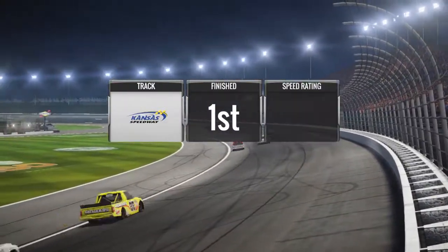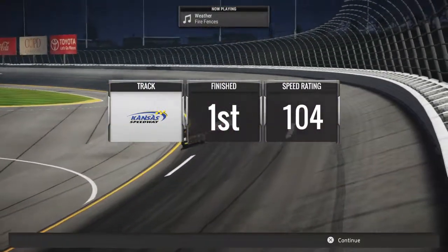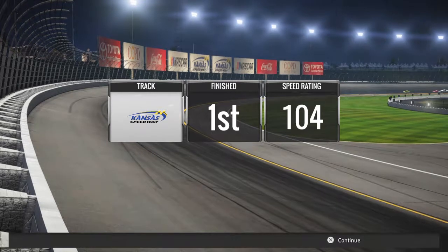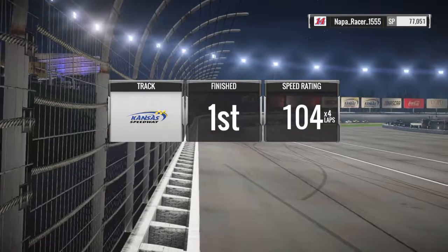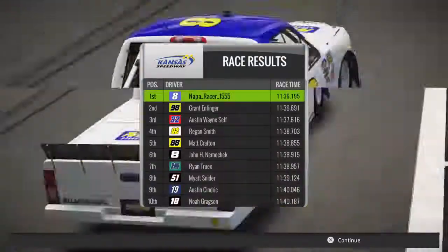That was really close. I'd have to say with that default setup, it made the racing a lot better. I mean, I was just so evenly paced with the AI. Only a 104 speed rating. So we will continue on here.